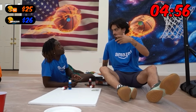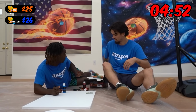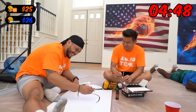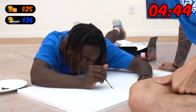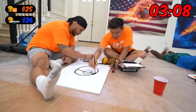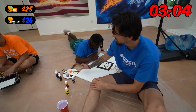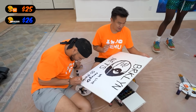On the back, we put like a Mamba logo. Like a hoop? Yeah. Something in the middle. What's the secondary color for the Nets? White? Yeah, these paints are really nice from TEMU. I think these are better quality. Gotta be steady. Yeah, fill that in. Alright, we're good. Done. Timer's up. We're both done.